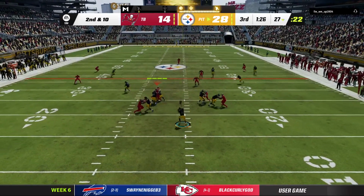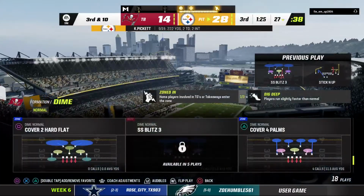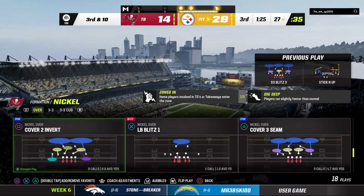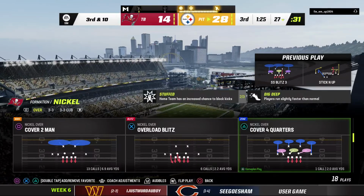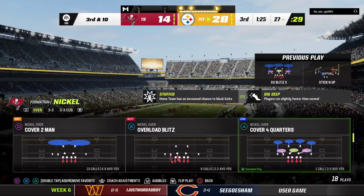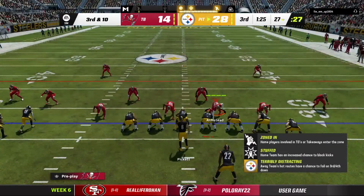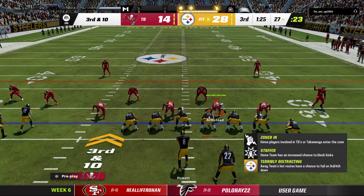Second down, here's Pickett. And that one off the mark behind him, incomplete. Certainly appeared to take away his first read, and by the time he tried to look elsewhere and find an open target, the coverage was too good. That one falls incomplete. An incomplete pass on second down. It muddles things a little bit here. This is 3rd and 10.